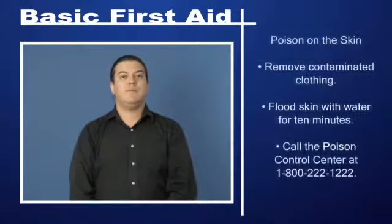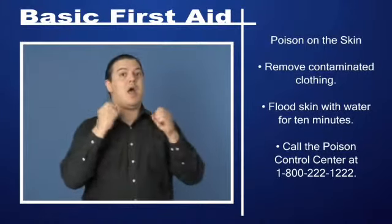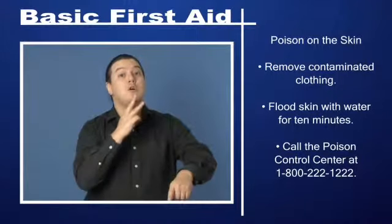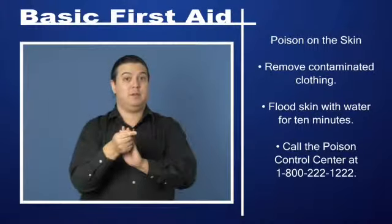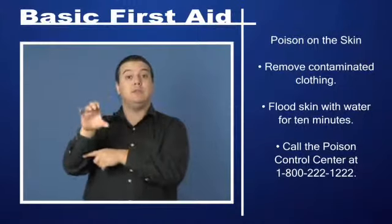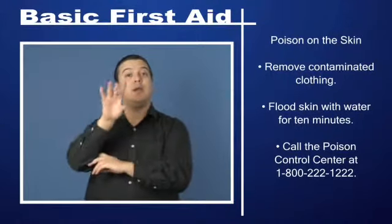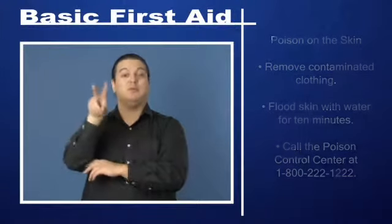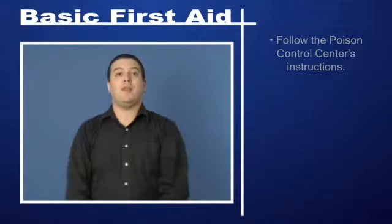For poison on the skin, remove contaminated clothing. Flood skin with water for 10 minutes. Call the Poison Control Center at 1-800-222-1222. Follow the Poison Control Center's instructions.